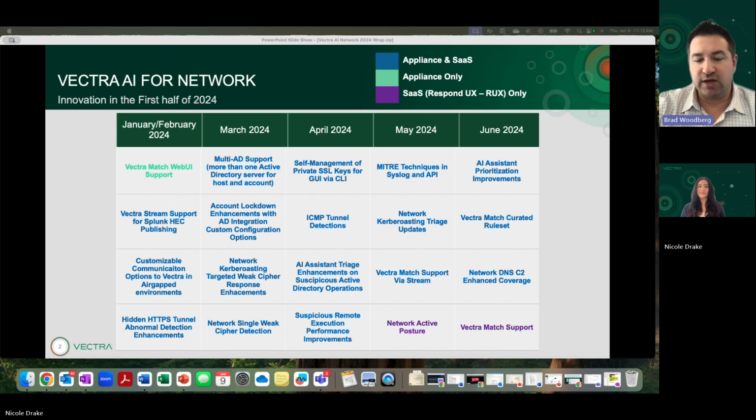Improvements to triage. We again take a lot of inspiration and feedback from customers, and they identified, hey, here's some ways that you could make our triage experience even better. We can write fewer but more efficient triage rules for common scenarios, and so we took that to heart. Vector match, adding stream support for it, and network active posture.